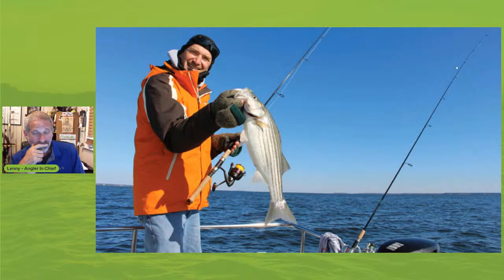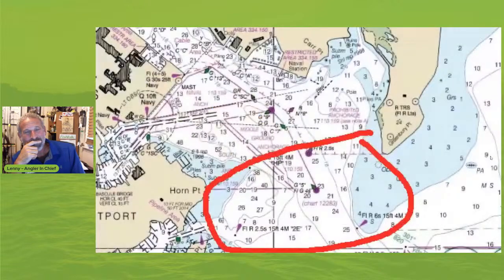Cool. Are you ready for the next slide? Absolutely. So here I just opened up the closest chart and grabbed it as an example. This is true for all the rivers. I don't mean to specify the Severn, but this is right at the mouth of the Severn. Now, if I was going out tomorrow, this is the zone that I would be looking at. I'd be looking inside to right in the mouth of the river. I really wouldn't be looking outside the river mouth at this point.